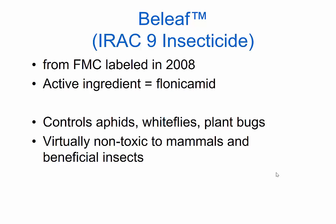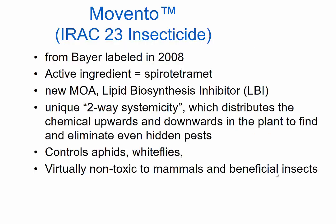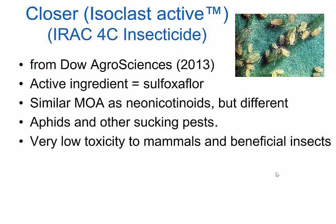I'm just going to run through them quickly, but Belief is one that's been out for about a decade. Movento has got two-way systemic. You can spray it above the plant, it moves into the plant, and gets those aphids feeding underneath. Closer's one that was registered, they took it away, and now it's back with a little bit different name, with an Isoclast active thrown in there now.